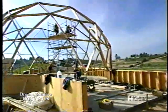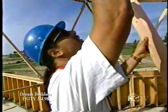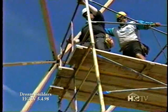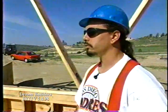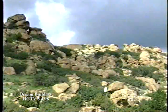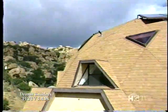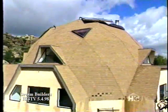And with a good foundation, they're strong. We'll just rotate the scaffolding around. John works for Distinctive Builders in Southern California. They specialize in dome homes. They're good for wind, they're good for snow load, they're good for earthquake. The earthquake in Northridge, California proved a good test for Steve's dome. So when the earthquake hit, all we had was two cracks in the plaster and that was it.